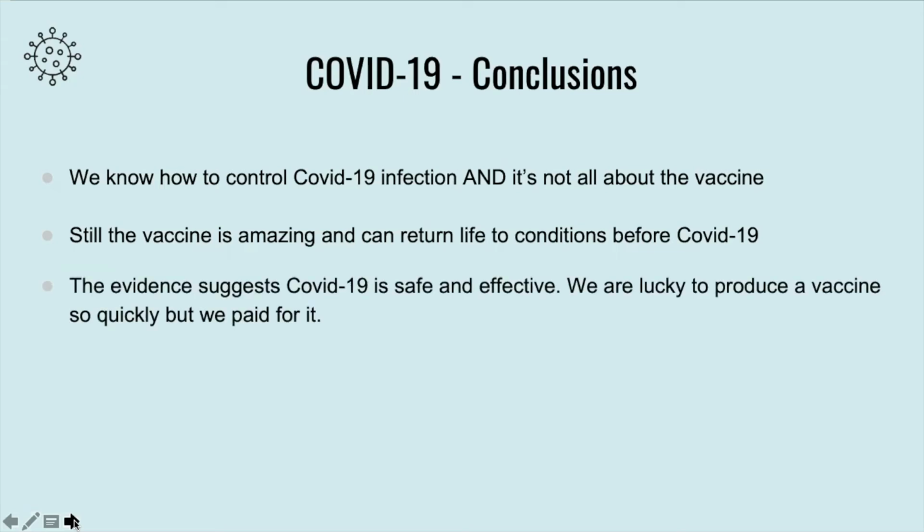And finally, the evidence suggests that the COVID-19 vaccine is safe and effective. I got the vaccine myself and I really had no reservations. There was part of me that thought, well, I don't necessarily need to get it, but I was selfishly thinking that maybe then I could travel or maybe my mom wouldn't fear me. And it worked, it worked.